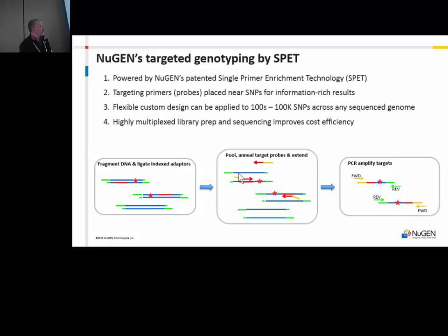The targeting probes bring in the forward adapter, whereas in the first step, what we've done is ligated on the reverse adapter. So the targeting probes now are bringing in the forward adapter. We extend those probes through the target region, completing the reverse adapter, and then those molecules, only those molecules that have both a forward and reverse adapter sequence, go on to PCR amplify. So this technology is unlike amplicon sequencing, because we're not relying on 2 primers per SNP. We're only relying on a single primer. That's all we need. It's also not a capture pull down method. We're not doing any sort of capture or pull down.